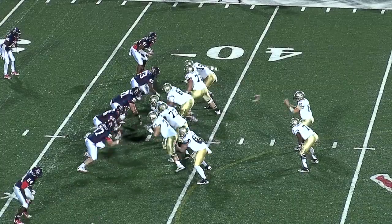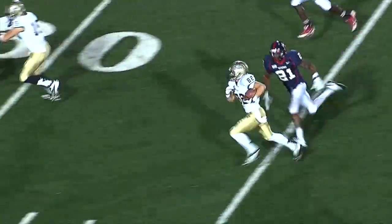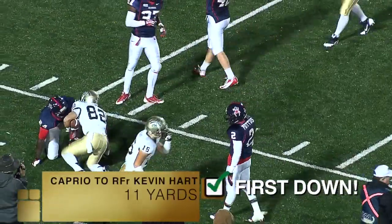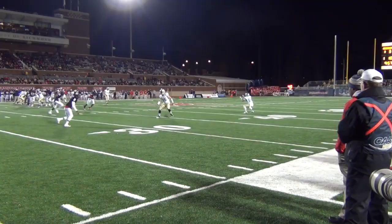In motion is the H-back. The quarterback will throw out to the left side, complete to Kevin Hart, getting it downfield to 40, 30. It will be a first down. It's an 11-yard pass play to Kevin Hart.